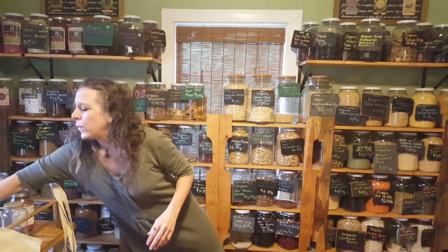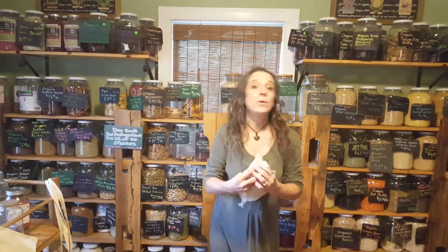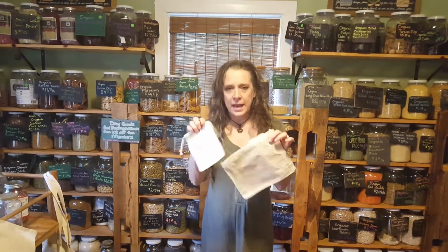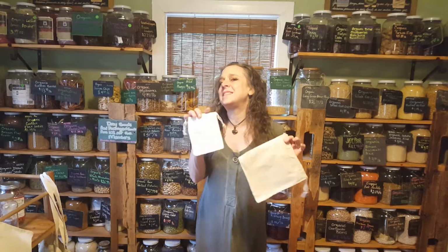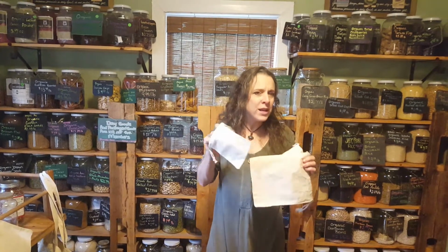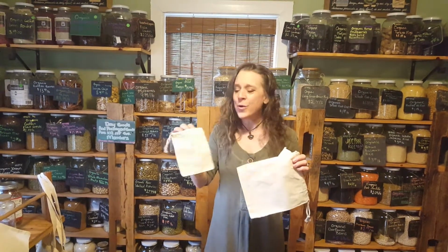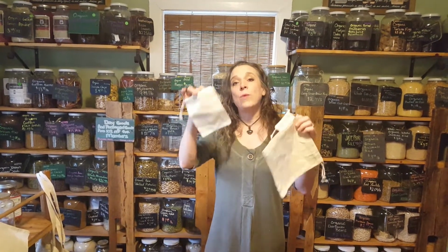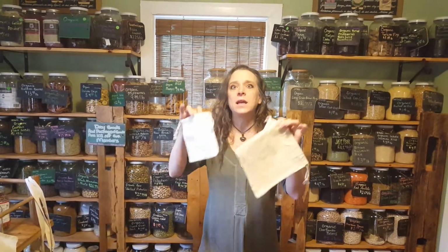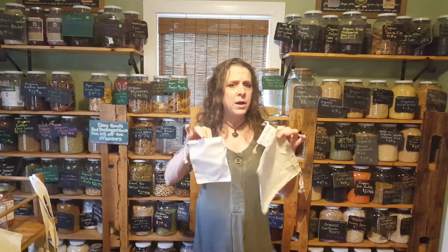So we have bags that we sell here that are organic cotton. And I prefer the organic cotton ones, or at least unbleached natural cotton if you're going to use that, because again, we're talking about toxins right against the food, and you really want to avoid that. These are great because they're washable. They can go right in the laundry, come back out, and we're using them again. It's really nice to keep them healthy and safe.